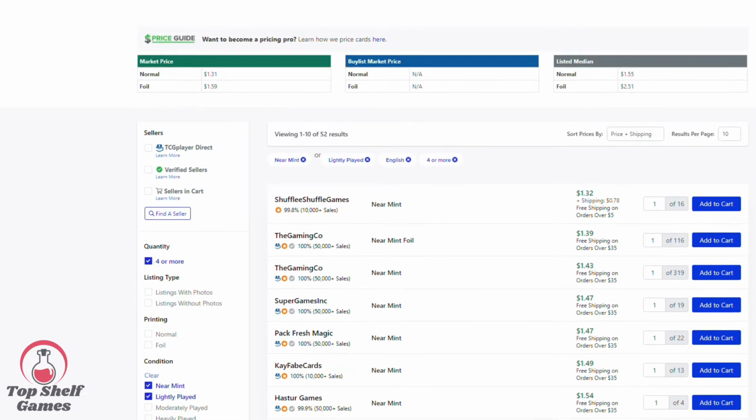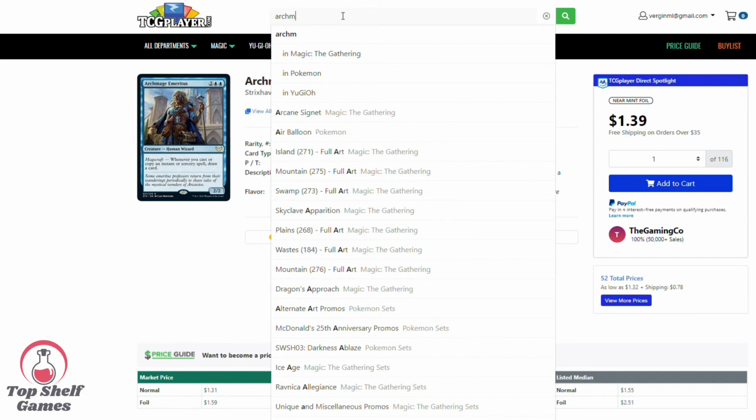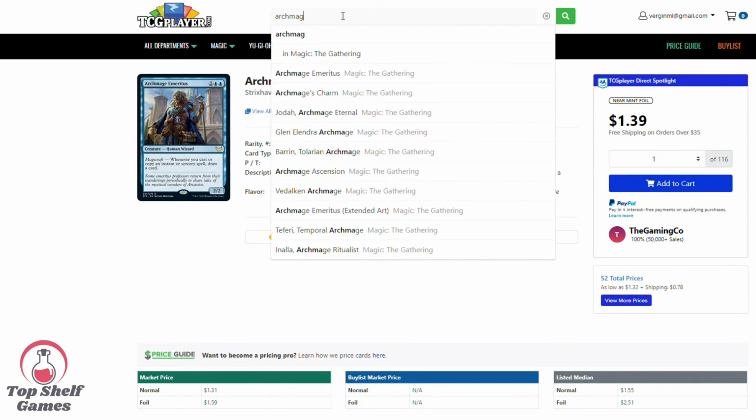And then, with almost everything, obviously, there is the extended art version. And we'll just look at that if I can manage to type it in here.